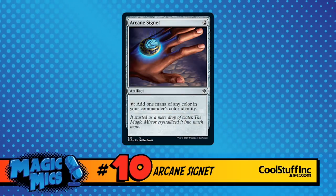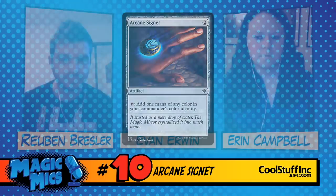Number 10, Arcane Signet is in Throne of Eldraine. It's a 2 colorless mana artifact. It's a common, whatever that means for Arcane Signet, because it's in all the Brawl decks as opposed to in packs. Tap, add 1 mana of any color in your commander's color identity. Probably the second best mana rock available in commander formats and singleton formats, save for Sol Ring. Yeah, this is your optimal turn 1 in Commander: turn 1 Sol Ring, Signet, go.